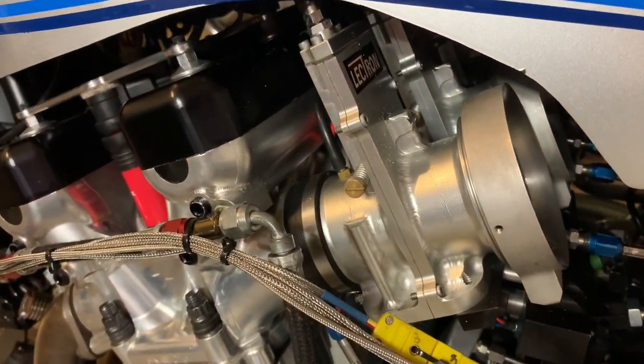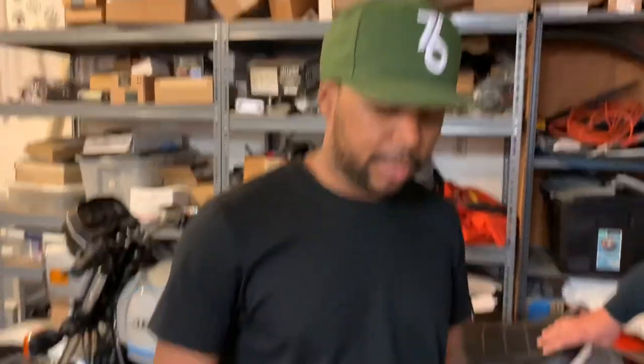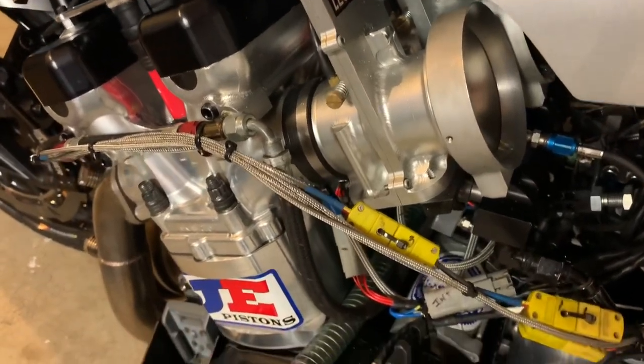But this is a tapered throttle body that Electron did, and it's a billet throttle body. It's also an option that anybody can buy. It wasn't something that he did one-off for us. Anybody can buy it. Injector dynamics, injectors.